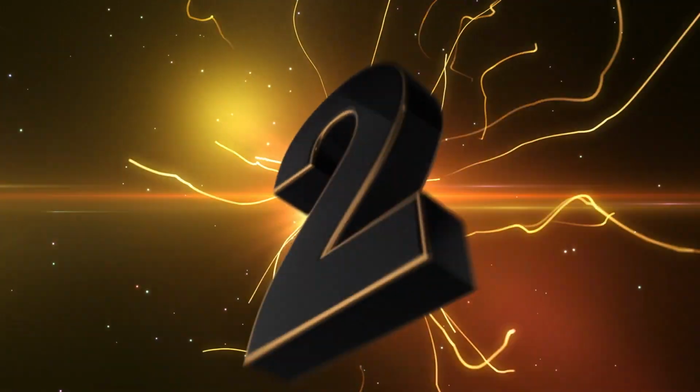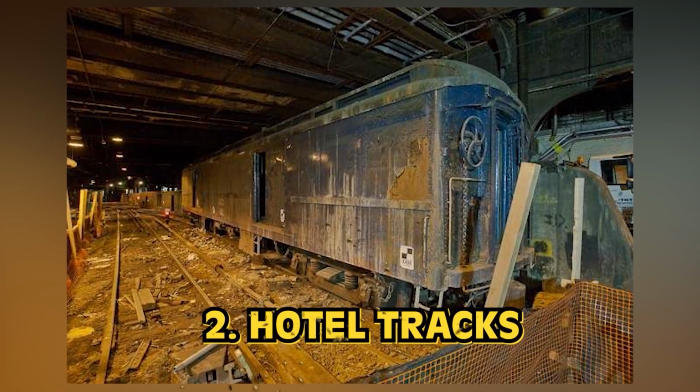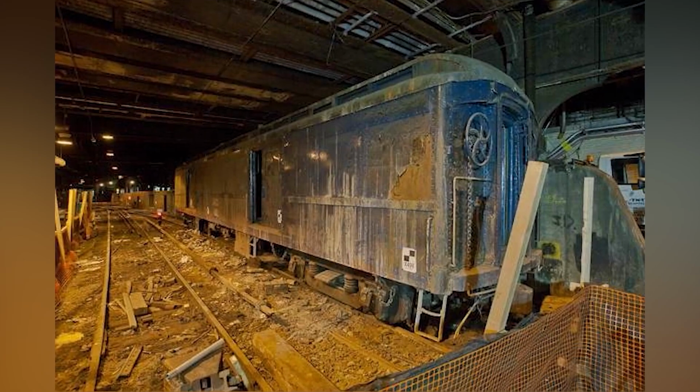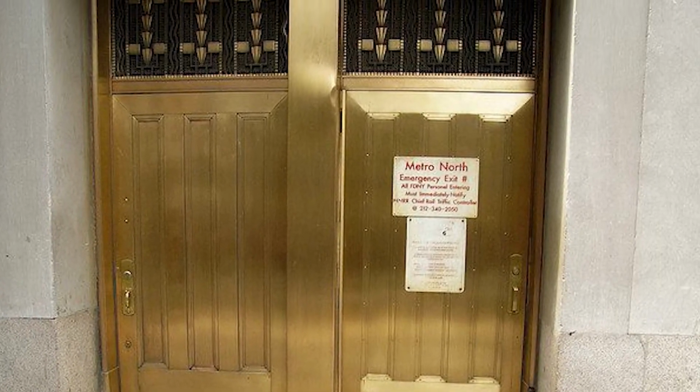Number 2. Hotel Tracks. Track 61 is an abandoned Metro North station located under the Waldorf Astoria Hotel in New York City. What makes this place spookier than New York City's other abandoned train stations is the fact that it's right under such a famous and bustling hotel you would never even know. Only accessible by one locked door on 49th Street and using private rusted elevators.